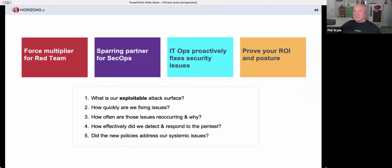And so to summarize what we've discussed here, Node Zero is a force multiplier. It's a sparring partner for SecOps teams. As displayed here in purple team, using that purple team culture, IT ops proactively fix security issues, prove your ROI and posture. So what is our exploitable attack surface? How quickly did we fix the issues? How often are those issues reoccurring and why? There could be something in your IT process that is going back and changing things. Maybe there's something in a group policy object that's reverting your fixes. So you're able to go through and quickly test, and you can work towards finding out the why. How effectively do we detect and respond to the pen test? And did the new policies address our systematic issues?